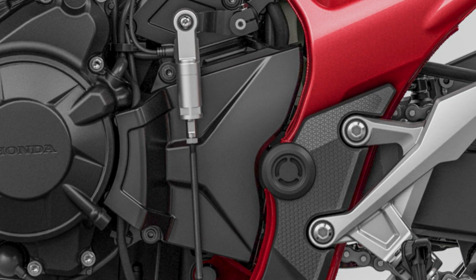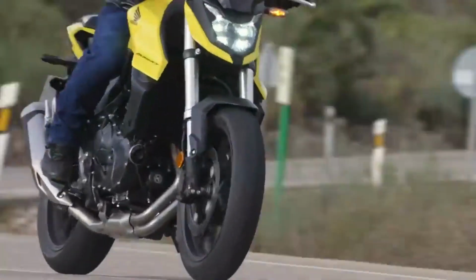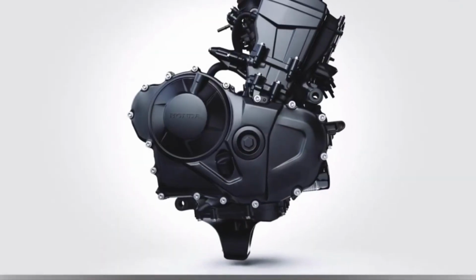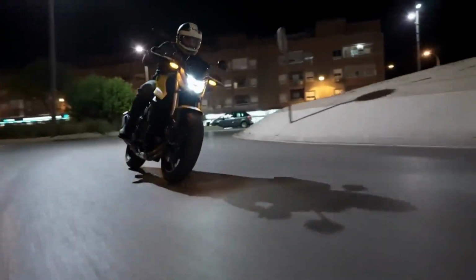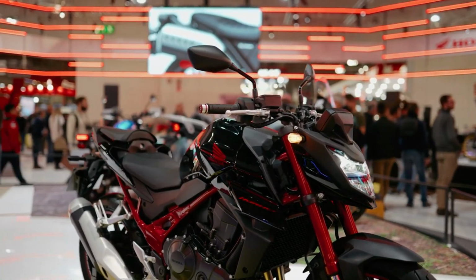Intake air comes from a set of downdraft intakes in an airbox fed by scoops either side of the tank, and patented Vortex Flow Ducts ensure that the air in that airbox is evenly distributed. The air travels past ride-by-wire throttle butterflies via 35.5mm inlet valves into combustion chambers with a compression ratio of 11:1.